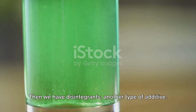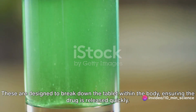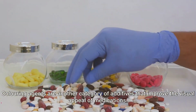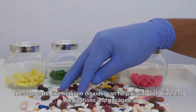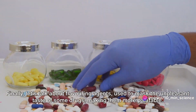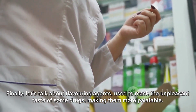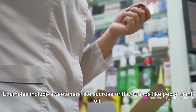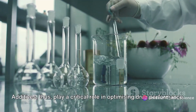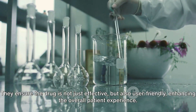Then we have disintegrants, another type of additive. These are designed to break down the tablet within the body, ensuring the drug is released quickly. Starch is a commonly used disintegrant. Coloring agents are another category of additives that improve the visual appeal of medications. These agents, like titanium dioxide, can help distinguish different medications and dosages. Finally, let's talk about flavoring agents, used to mask the unpleasant taste of some drugs, making them more palatable. Examples include sweeteners like sucrose or flavorings like peppermint oil. Additives, thus, play a critical role in optimizing drug performance. They ensure the drug is not just effective, but also user-friendly, enhancing the overall patient experience.